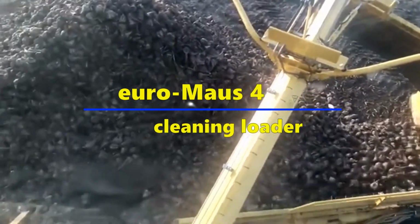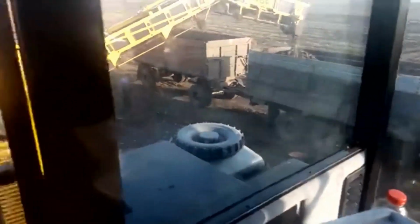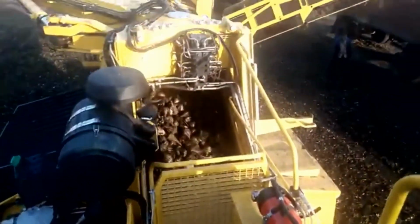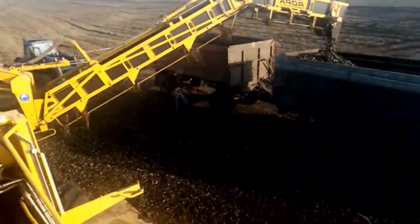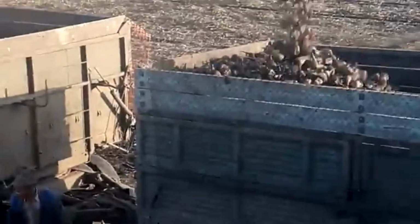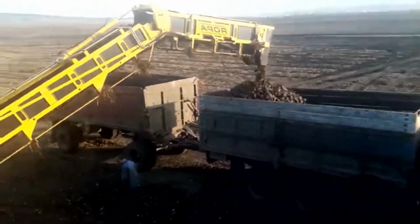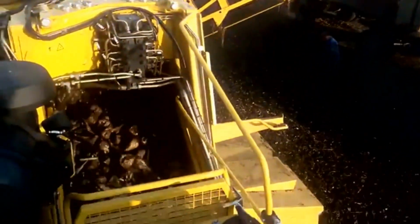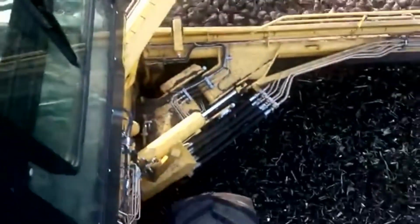Euromouse 4 cleaning loader. The picking system of this sugar beet loading machine is 10.2 meters wide. The flexible conveyor unloads the cleaned piles into the dump truck at a distance of 15 meters, while the stability of the structure is supported by a counterweight arm that extends 9 meters in the opposite direction. When folded, when driving on roads, the dimensions of the machine do not exceed the size of a conventional truck.